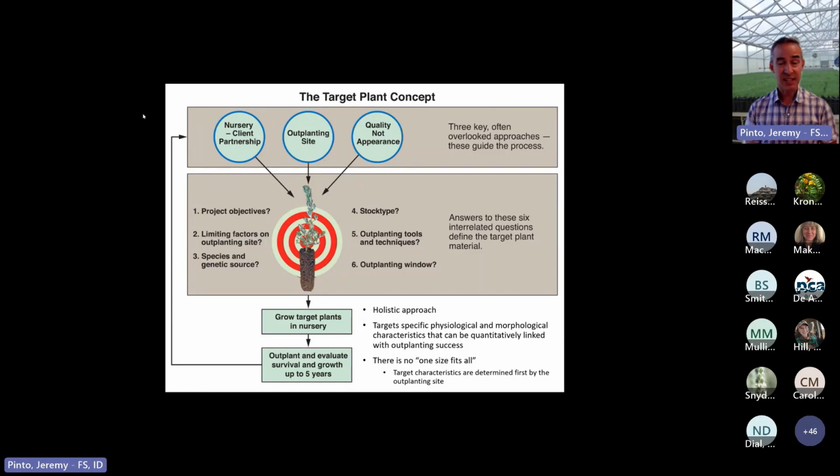The first is that the nursery and the client need to have a partnership and they need to communicate with one another. Again, get away from that linear process about just going and getting what is there to be offered. Communicate with your nursery to talk about what you need and what it is they're good at growing, and communicate through the whole process of growing these plants. That's ideal. The second idea is that the outplanting site is what dictates a lot of what you're thinking about when you're designing your target plant.